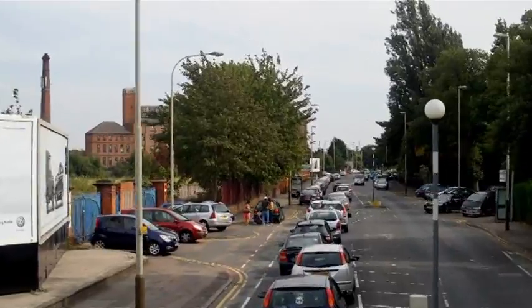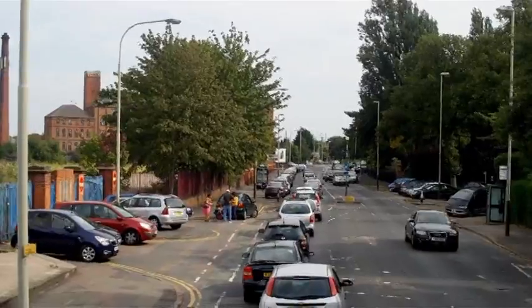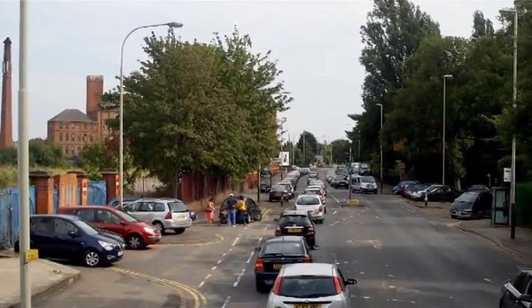And there's a nice long queue of traffic here, which tour guides hate because that means you have something else to say. It'd be okay if it was in Stratford, but not in Leicester.